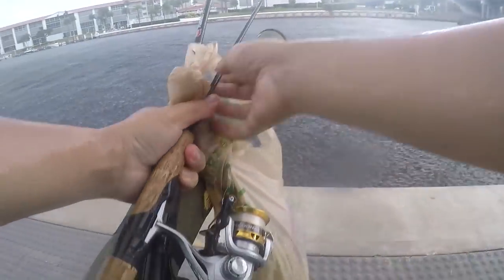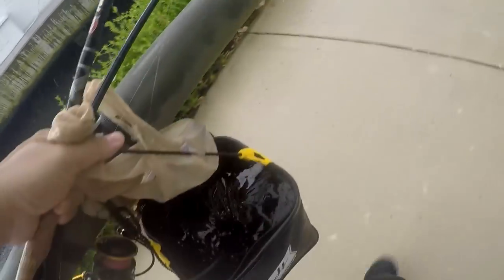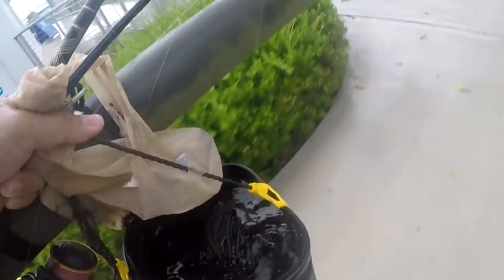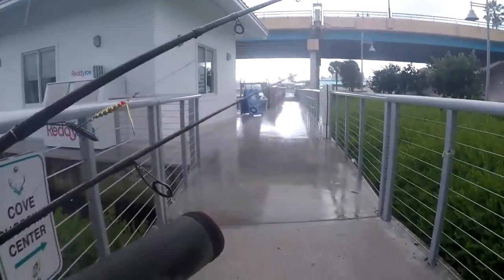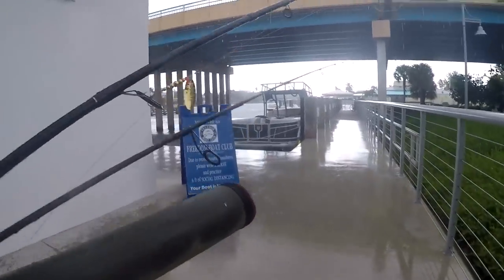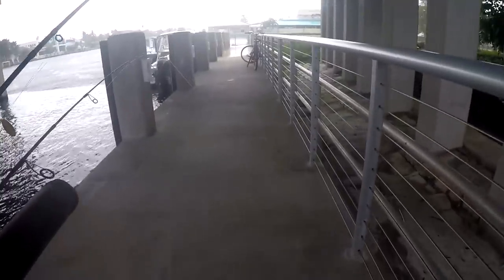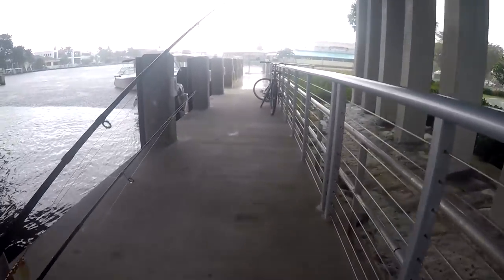But for now, seek shelter. Seek shelter, brother. Holy cow, bro. That's Florida for you, bro. That's Florida. Ah, but we got a bridge right over here. Why did I tell you about this park, huh? Why did I tell you about this park? Woo, my goodness gracious.